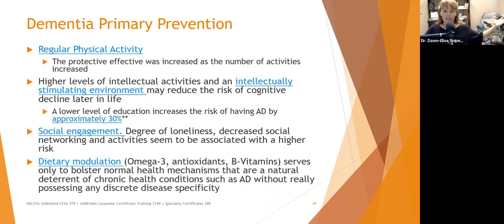Primary prevention. This is the fun part. Regular physical activity. When people engaged in at least 30 minutes of physical activity a day, and that was things like walking 2 miles, it wasn't anything super intense necessarily, they greatly reduced their risk of dementia.